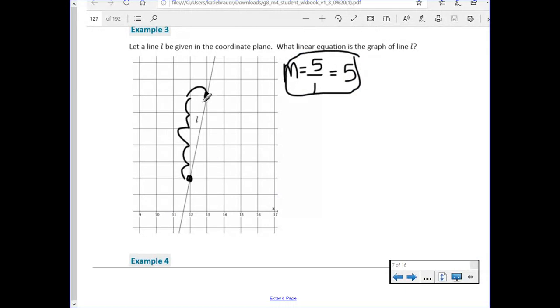And we need to write down one of these points. It really doesn't matter which point we're writing down. It looks like this is at 12 right here. You see the 12 at the bottom? So the first point I'm going to write down is 12. And how many did you have to go up? No, to this little point right here. 2. So I wrote down this point. This will be my x, and this will be my y.